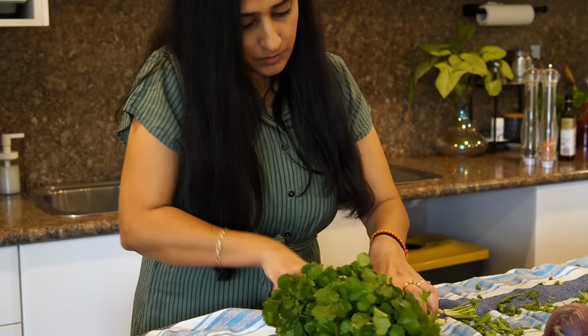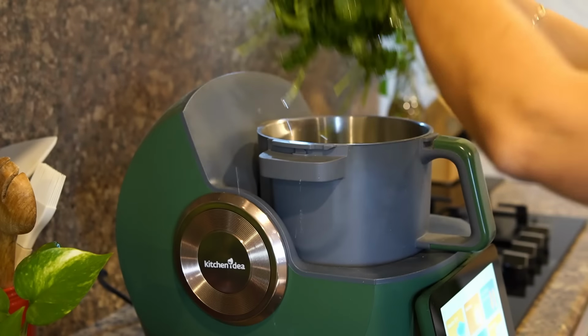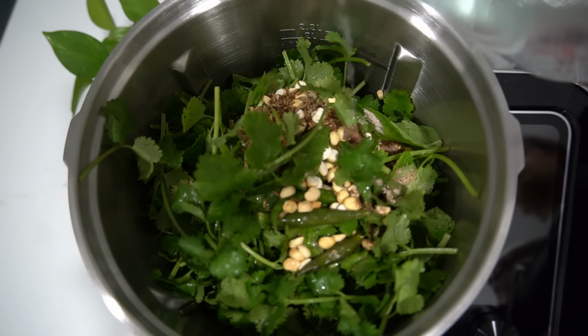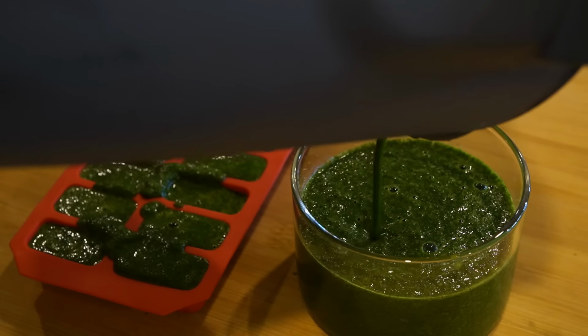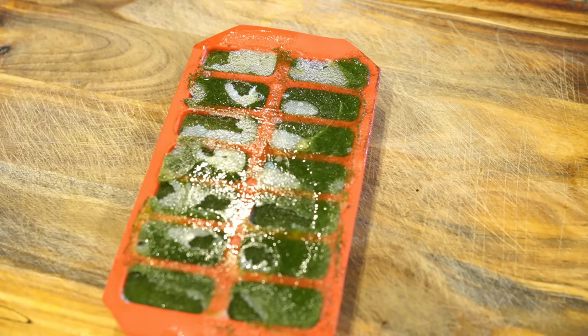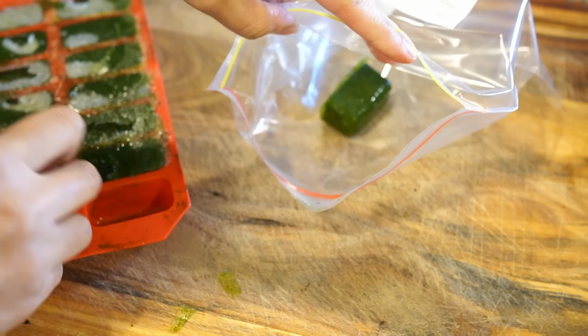Step number 4 is to build up your freezer stock items. Now, what I mean by this is, say for example, you're making green chutney for the coming week. I would say make double the amount and then store half in the fridge and make cubes and deep freeze them for the next week. So this way you are building up a little bit of stock in your freezer.